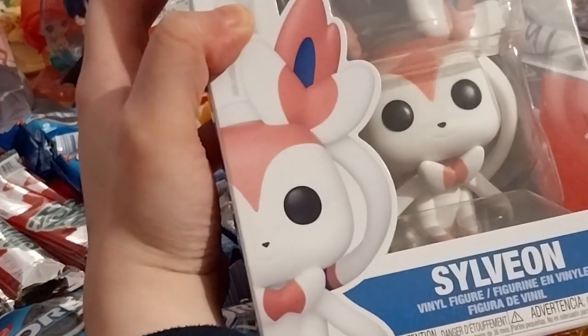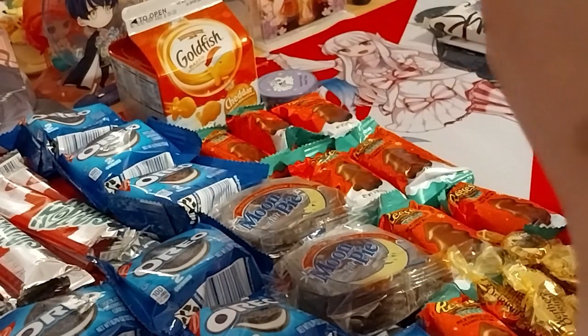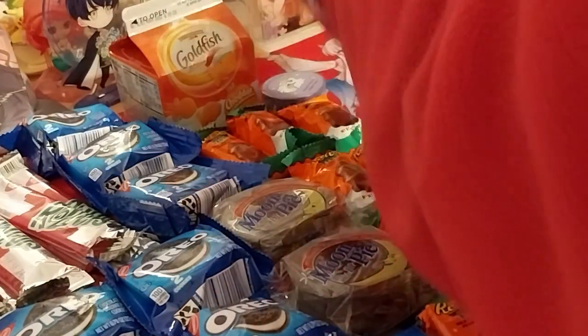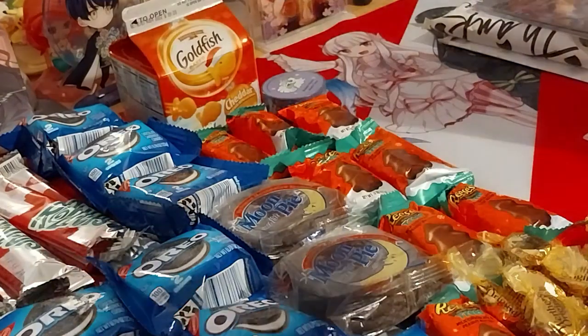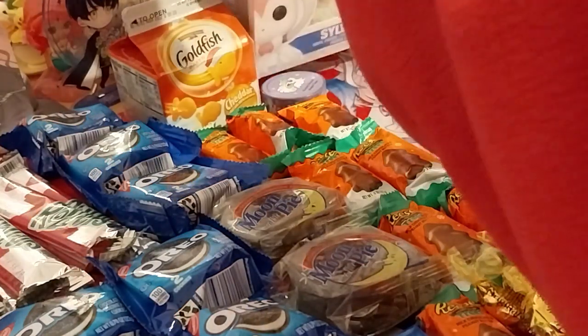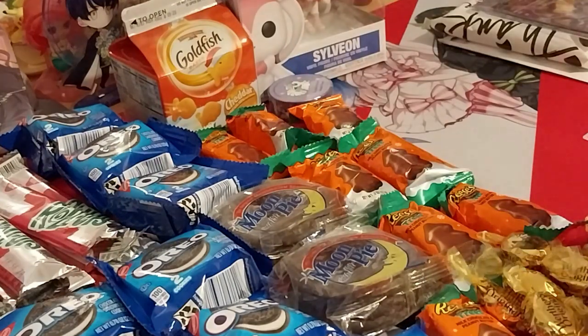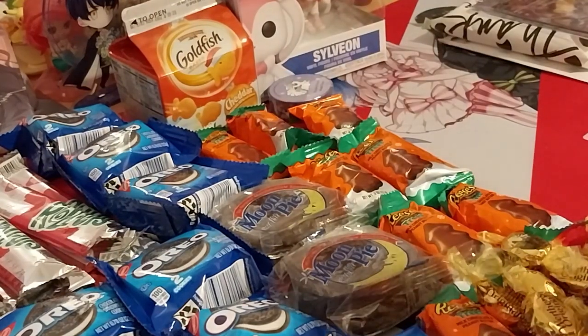Obviously along with enjoying. So, first up, we have the Sylveon Funko Pop. Very pretty. As you maybe know by now, Sylveon is my favorite evolution, my favorite Pokemon. Right there. For now. I'm really filling up this box in this tape.